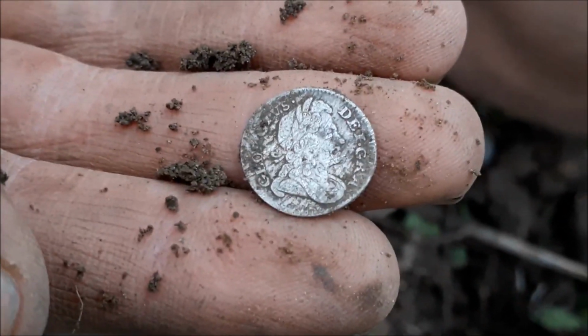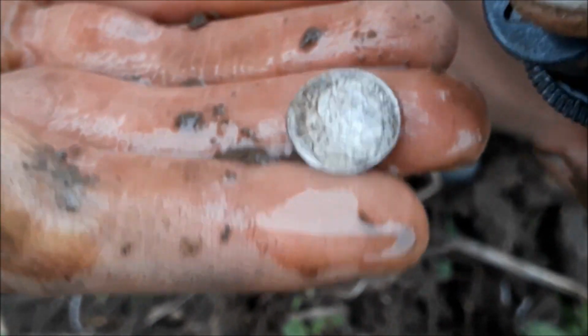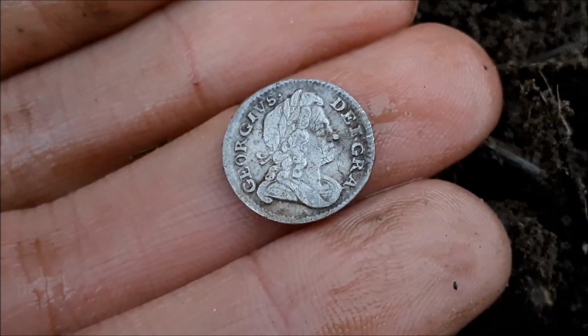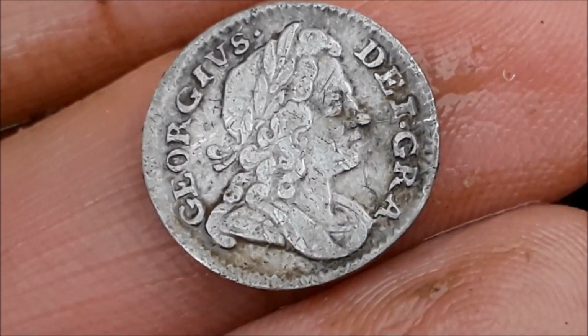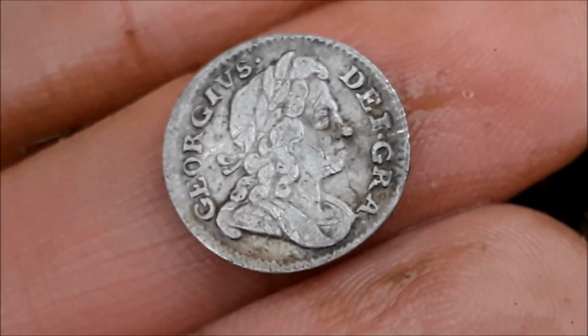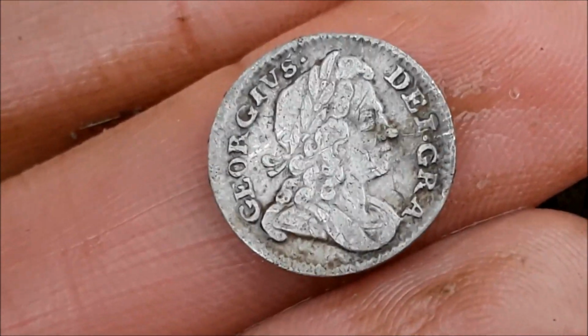Lovely. I'm going to get some water on it. Fingers are quite muddy though. A tiny bit of water, I mean. Right. Yeah, just Georgius. That's lovely, that. I'm happy with that. I like finding that. That's a lovely coin. Nice milled. George the First. Yeah, I like that. And the other side's really nice with the crown on it.